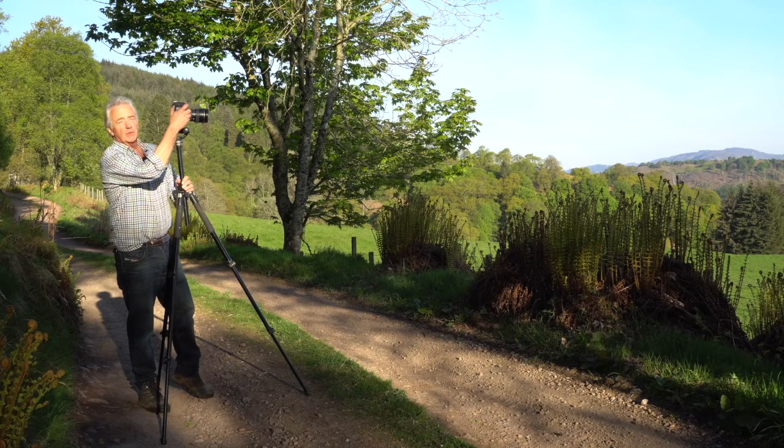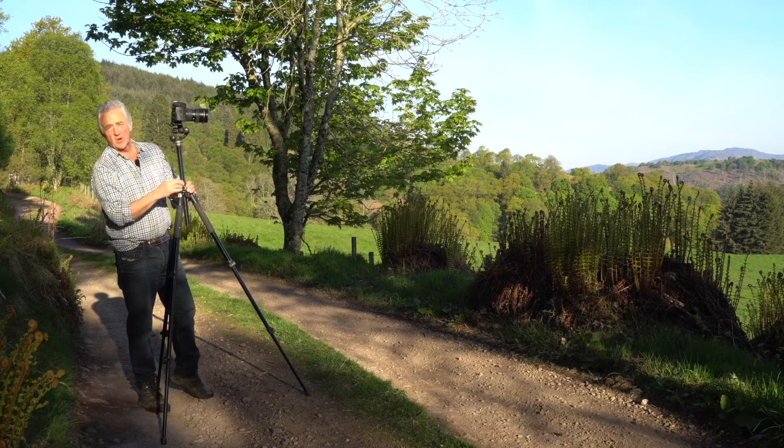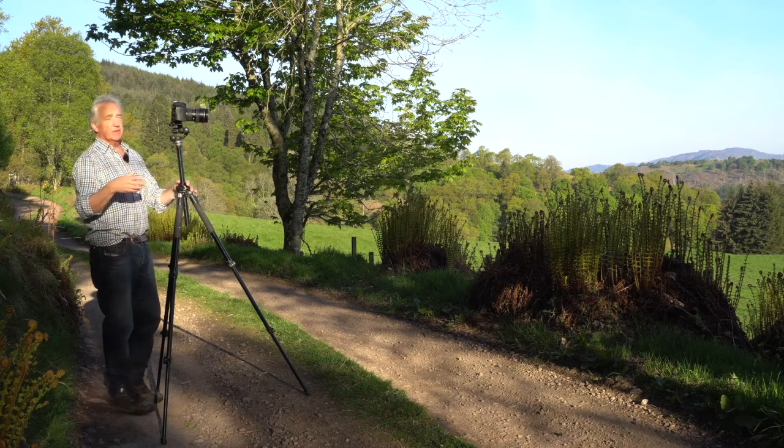I'm breaking quite a few rules here because I shouldn't really have the camera with the central column extended like this, because that tends to give it less stability, but sometimes you've got to do what you've got to do.